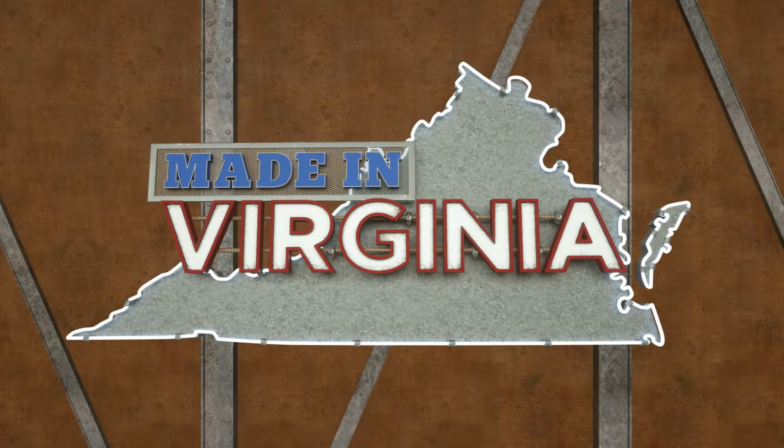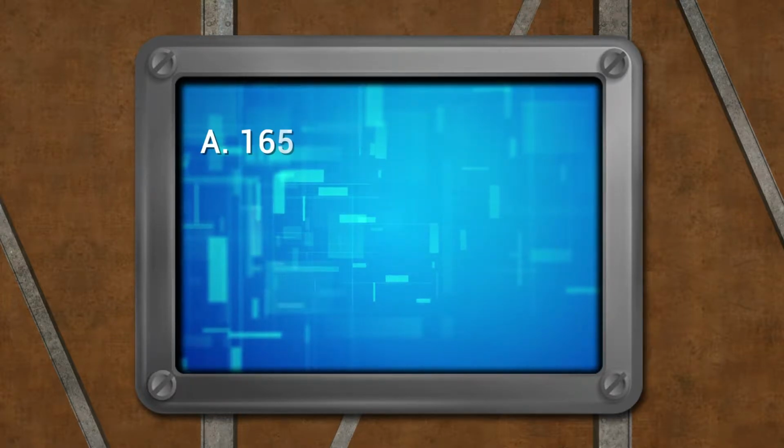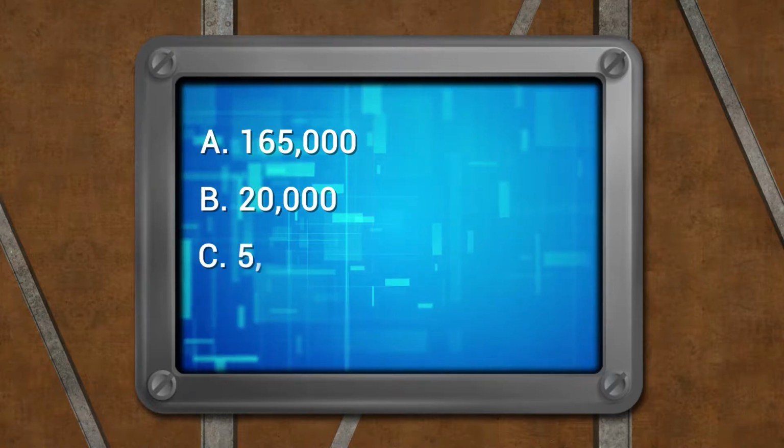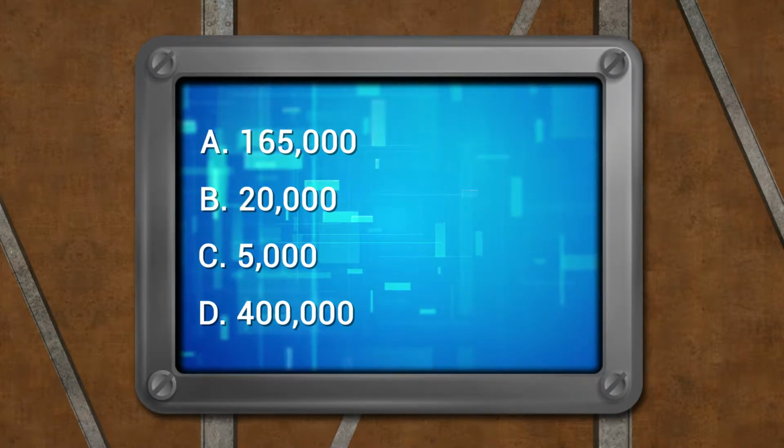Arlington, Virginia is home to the largest office building in the world, the Pentagon. In fact, the U.S. Capitol could fit into just one of the building's 5 sides. How many square yards of carpet would it take to cover the total floor area? A. 165,000, B. 20,000, C. 5,000, or D. 400,000 square yards? The answer right after this.